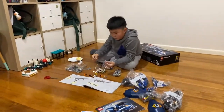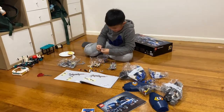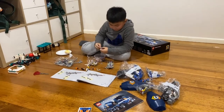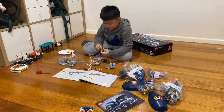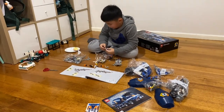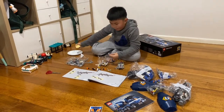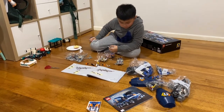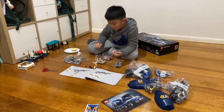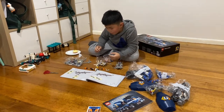Which steps are you up to? 16. What's in the plate next to you? An apple. Apple and Lego. Is it matching? It's a good apple, isn't it? So you will show us what you got in the 50th step, right?